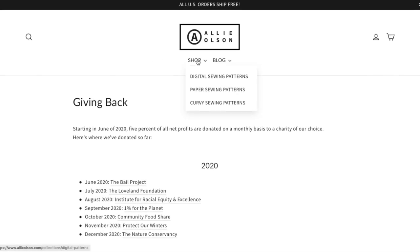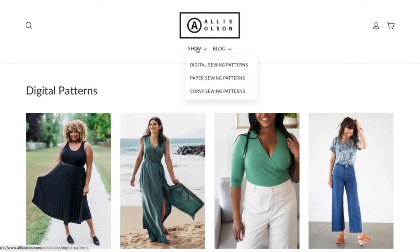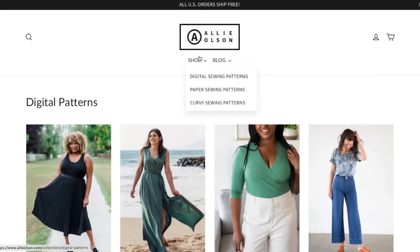So with all of that said, I want to start looking at the sewing patterns. Now you can see here, she has them broken down into digital sewing patterns, the ones that are available in paper, which we are not going to cover, and then the curvy sewing patterns, which I think will be indicated as we go through here. But if you only want to shop curvy, you can just click this, which I think is really nice.